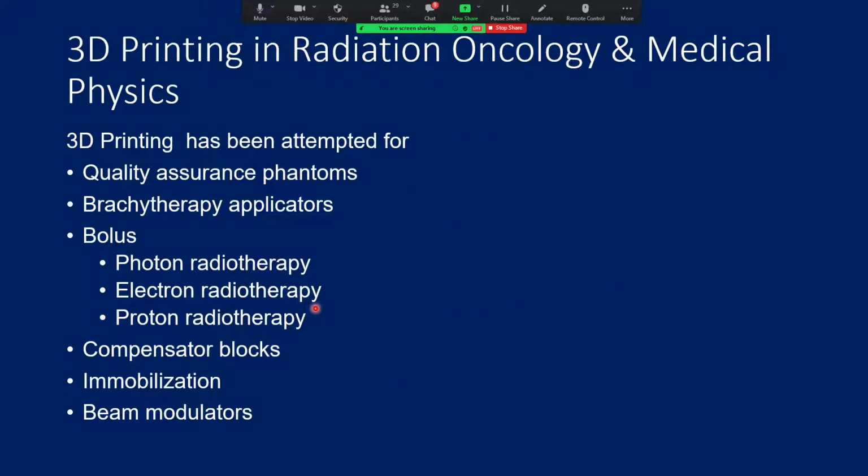Let us come to 3D printing in radiation oncology and medical physics. I will not leave out medical physics. I'll always include it.